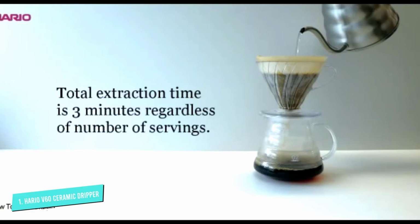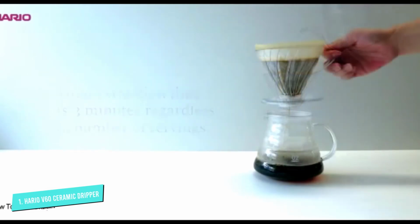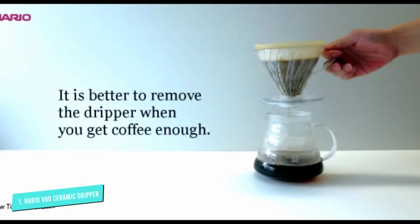Pouring water on ground coffee and letting gravity do the work is called percolation. This is one of the oldest coffee brewing techniques, along with immersion, aka steeping, which is what the French press relies on.